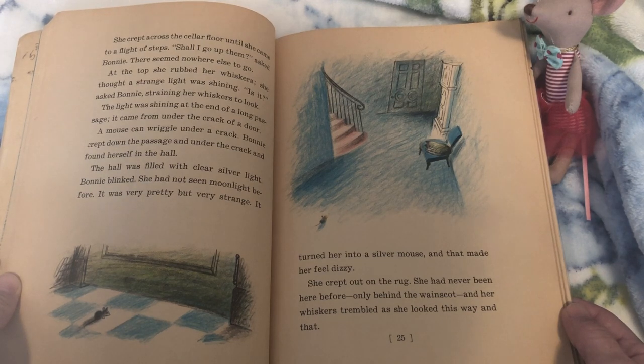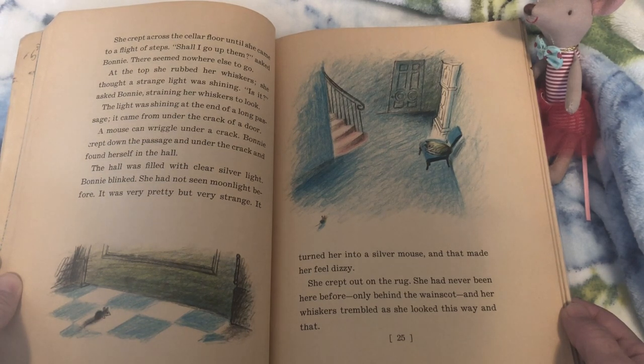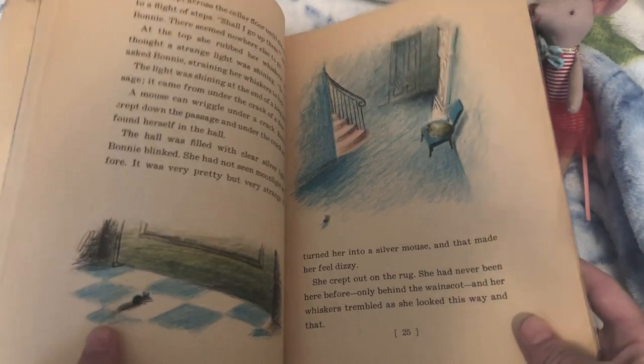The hall was filled with clear silver light. Bonnie blinked. She had not seen moonlight before. It was very pretty, but very strange. It turned her into a silver mouse, and that made her feel dizzy. She crept out on the rug. She had never been here before, only behind the wainscot, and her whiskers trembled as she looked this way and that.